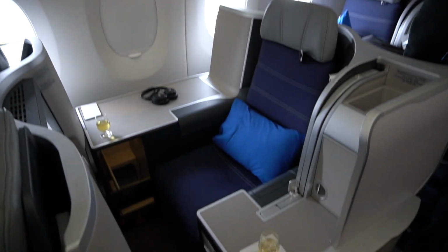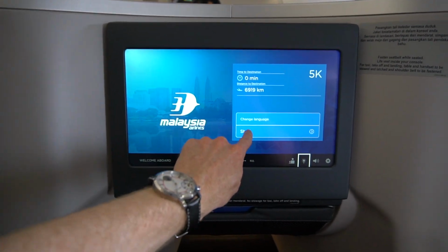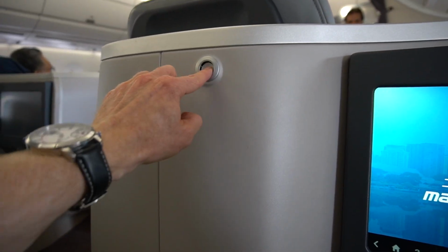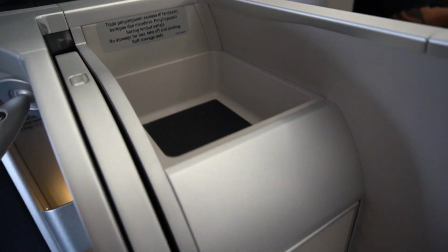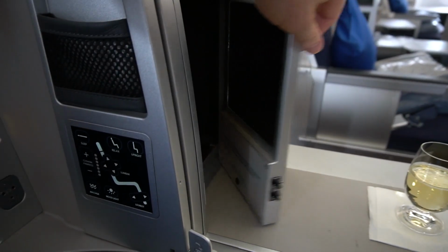Now let's go through this throne seat in more detail. I'll briefly mention the touchscreen, although I'll talk about the in-flight entertainment after we take off. As you can see, it's quite a good design with heaps of storage space. I particularly like the closed cubby holes, as I know my stuff won't be thrown around in the case of severe turbulence. There's also a mirror so I can look at myself if I want to, and I don't, and a spot perfectly sized for my phone.